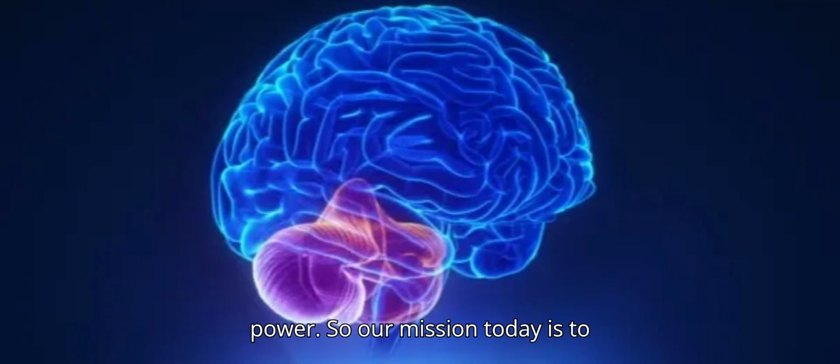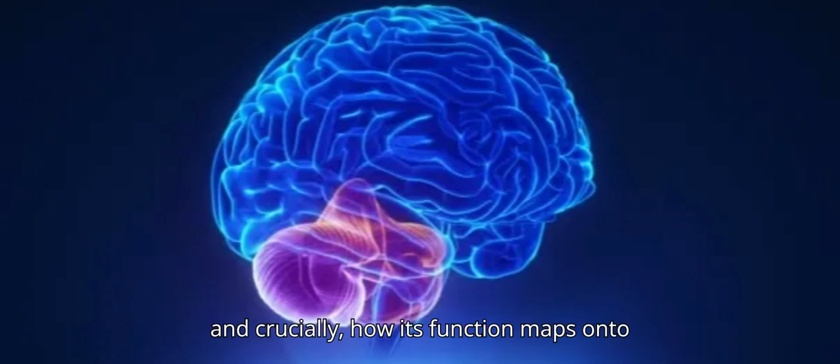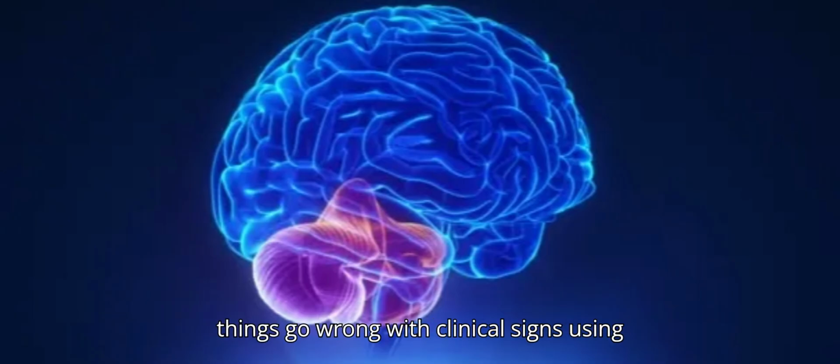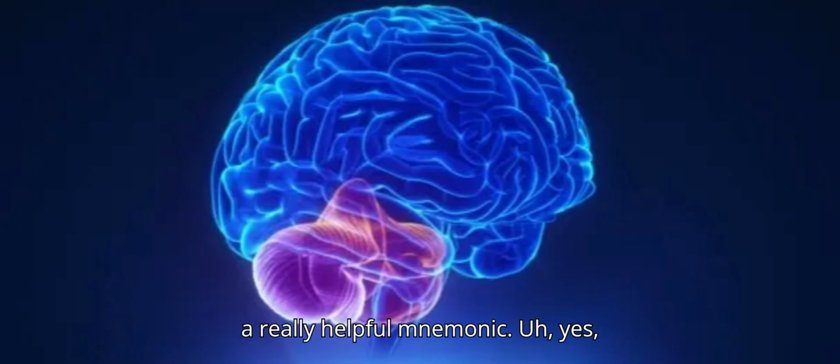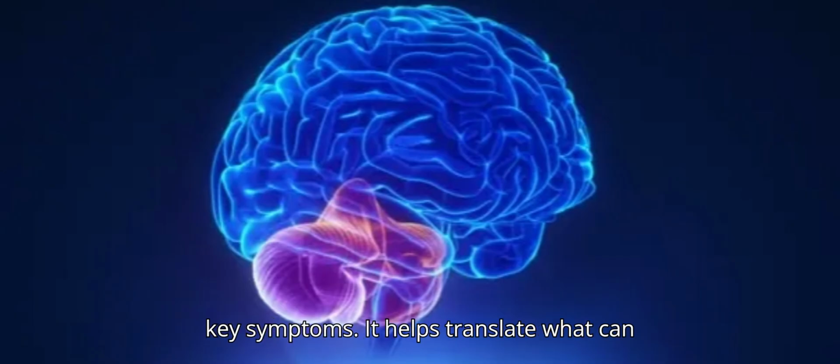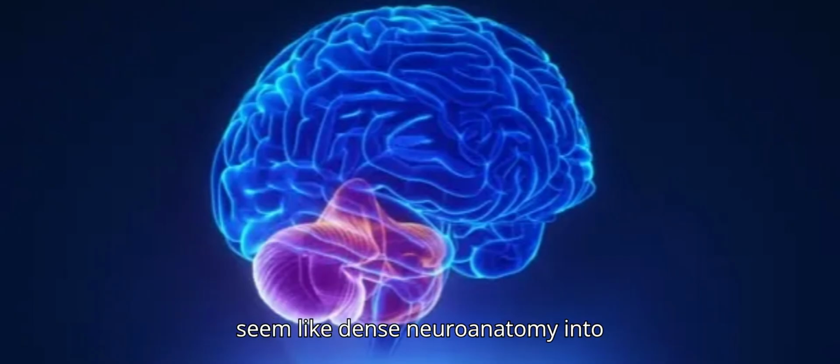So our mission today is to really unpack this. We'll look at its structure, the anatomy, lobes, zones, and crucially, how its function maps onto that structure. Plus, we'll cover how things go wrong, the clinical signs, using a really helpful mnemonic. Yes, DANISH. It's a great way to remember the key symptoms. It helps translate what can seem like dense neuroanatomy into something practical and usable for you.